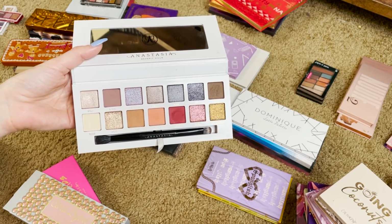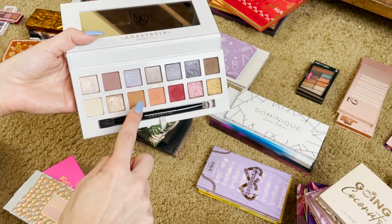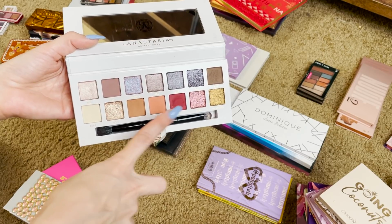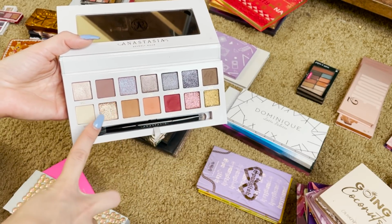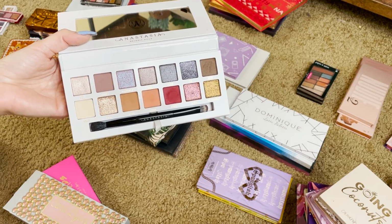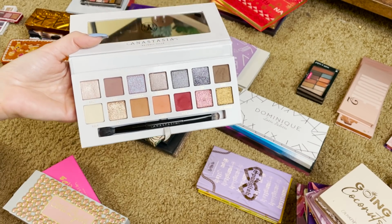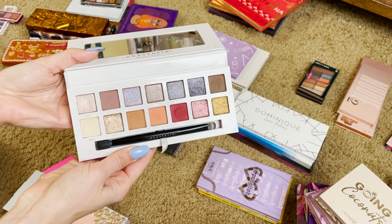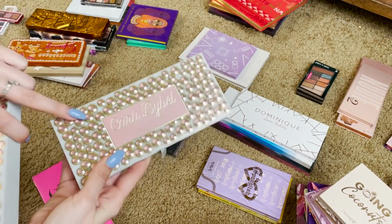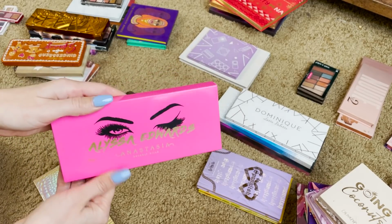I don't know why people don't like it, but I really love a lot of the lighter transition type of shades. They have a deeper neutral brown, there's a red, there's an orange, and then these metallics and shimmers are just so gorgeously beautiful, and it has a really nice inner corner highlight. I feel like it's a really nice palette for maybe not super nighttime smoky looks, but just day looks. I think it's wonderful, and I love the packaging with the bubbles on it. Oh, so cute. This one I keep more for nostalgia.